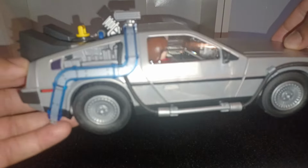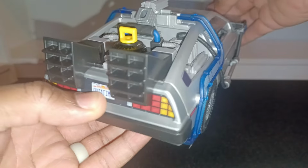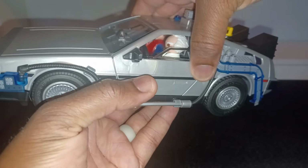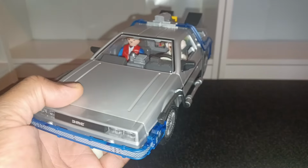I love it, man. The details. It was fun putting this thing together. There's definitely more parts than the Knight Rider Playmobil. Got Doc Brown and Marty in there. It even comes with Einstein the dog. So I dug it, man. I thought this was really, really cool.